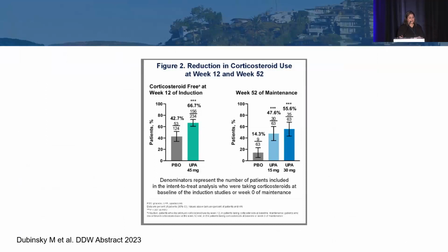They found that a greater percentage of patients were steroid-free with upadacitinib or Rinvoq versus placebo at week 12 of induction and week 52 of maintenance. So greater changes from baseline in mean steroid daily dose were observed with upadacitinib versus placebo at induction week 12. These changes were sustained at maintenance week 52. The proportion of patients who achieved greater than 50% reduction in steroid daily dose was higher in the upadacitinib group versus placebo at induction week 12 among patients taking steroids at baseline and week 52.